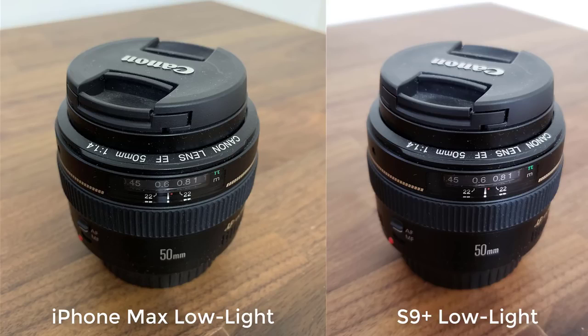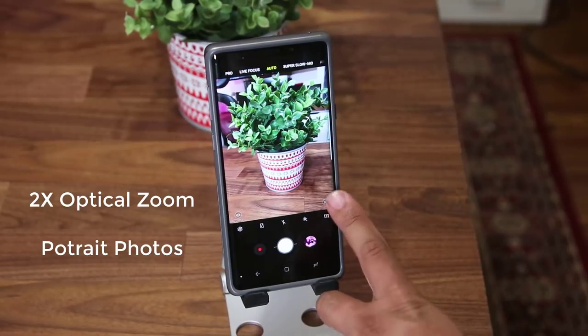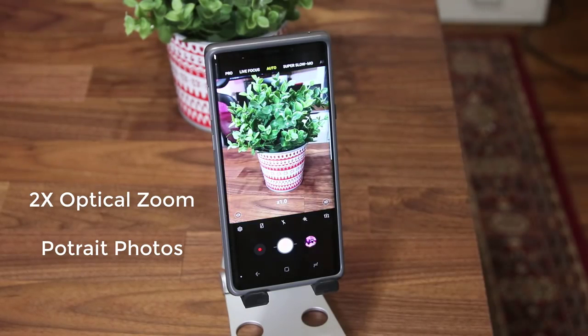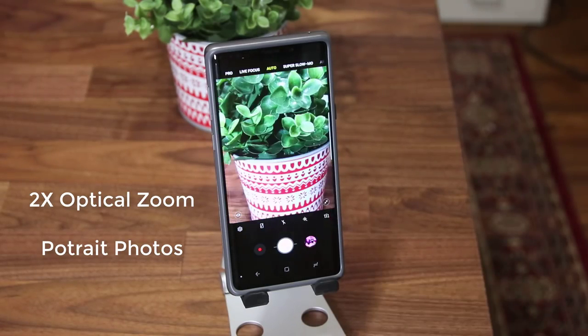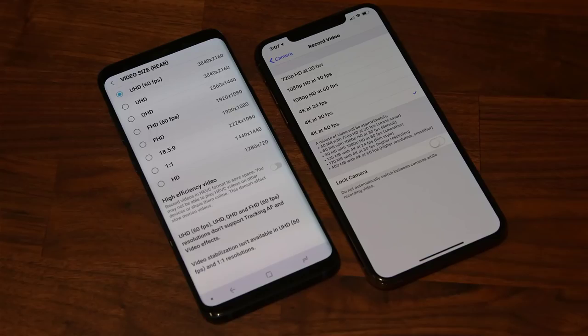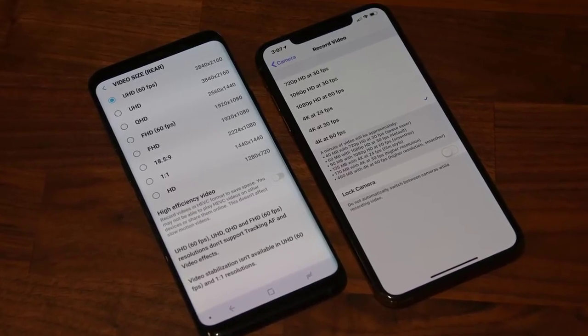Now this is all with the primary camera. The secondary telephoto camera on both smartphones is designed especially for 2x optical zoom and being able to take nice portrait photos that will keep your face in sharp focus while blurring the background to create the bokeh effect. When we move on to the video recording, the iPhone X Max and the S9 Plus are capable of some amazing things.